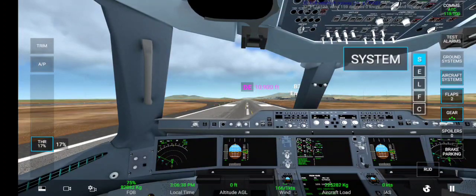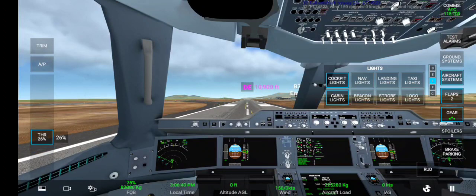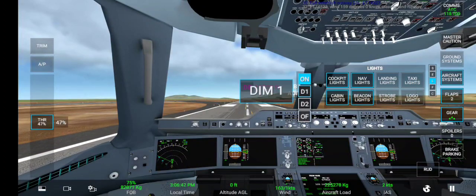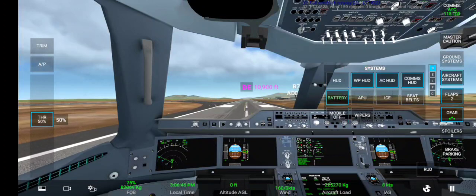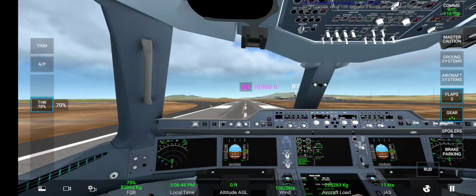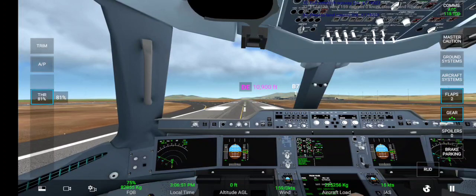Echo Tango. 74523, wind 159 degrees, 0 knots. Clear to land runway 25 left. Clear to land runway 25 left.